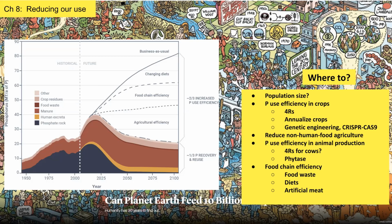diagram here that comes from analysis of Donna Cordell and other colleagues. A bunch of things are going to be needed here, including, and these are discussed in the chapter, what are we going to do about population? What population will we have in 2050 or so that we need to feed? There's a discussion about different ways that we can increase the efficiency of crops in using phosphorus, including 4R nutrient strategies that are being promoted by the International Plant Nutrition Institute. There are efforts underway to annualize crops, for example, to move away from perennial crops.